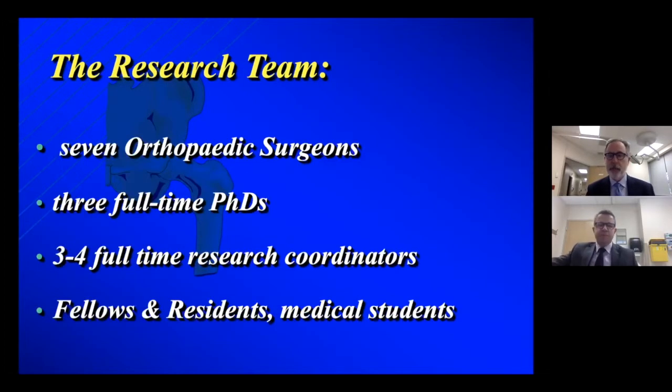Our research team consists of really 7 orthopedic surgeons, 6 of which are speaking to you today. We have 3 full-time PhDs, and you'll see their names come up in some of the papers that I'm going to discuss. We have 3 to 4 full-time research coordinators who enroll patients, follow up patients, et cetera. And then of course we have fellows, residents, and medical students, all of which are part of our research team. And it really is a team.